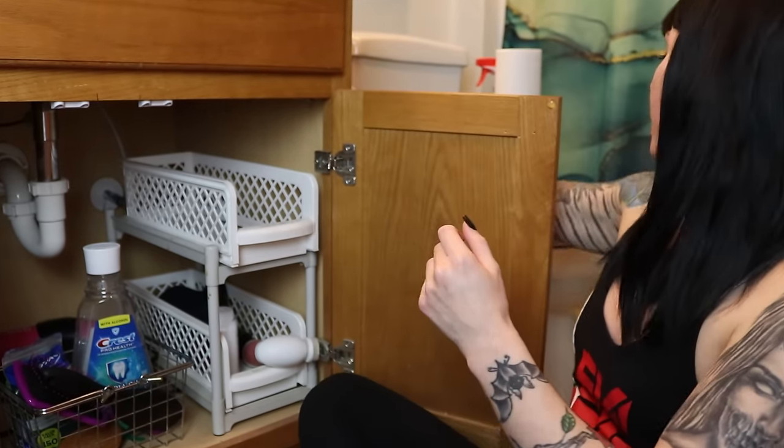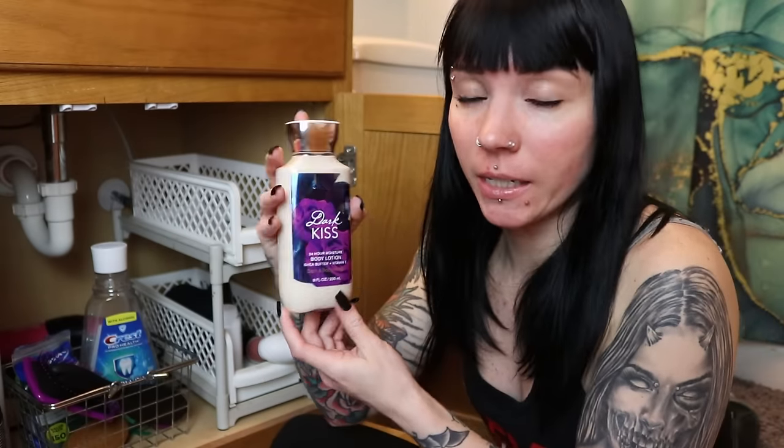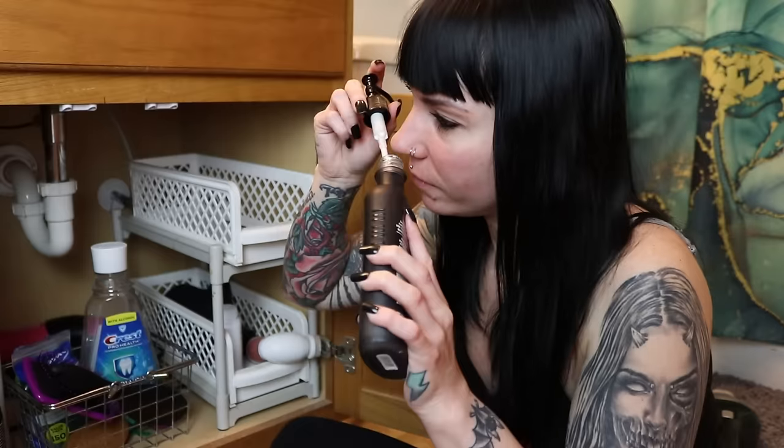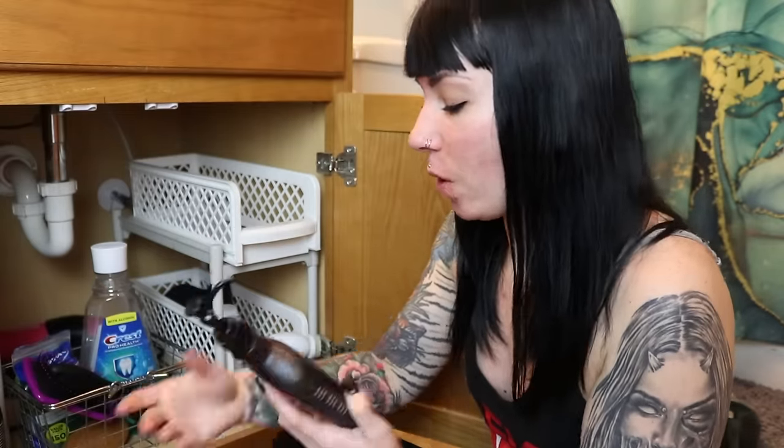Again, this one does not smell good at all, so we're gonna trash that one as well. And then we have the Dark Kiss body lotion. It's in between these two right now, which one I wanna keep. Okay. So I think between the two of these ones, I'm gonna keep the aromatherapy one because I prefer the smell of this one much better. And this one I'm sure is like 3-4 years old. So we're gonna trash that guy.